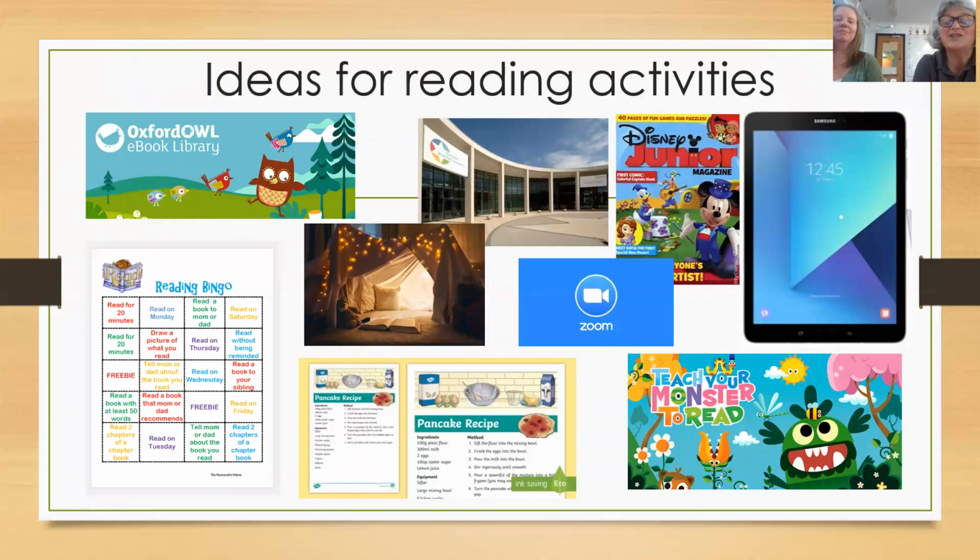So this really is just to give you some more ideas about what you can read at home. As Miss Wyatt has said, it doesn't have to be that colour band book that you just read with them. So Oxford Owl have a fantastic e-book library that you can access online through your tablet, through your computer. You can set up a reading den, make it a nice place to read at home. Make it a special place where you've got some quality time for just you and your child, and it's feeling cosy and a special welcoming time.